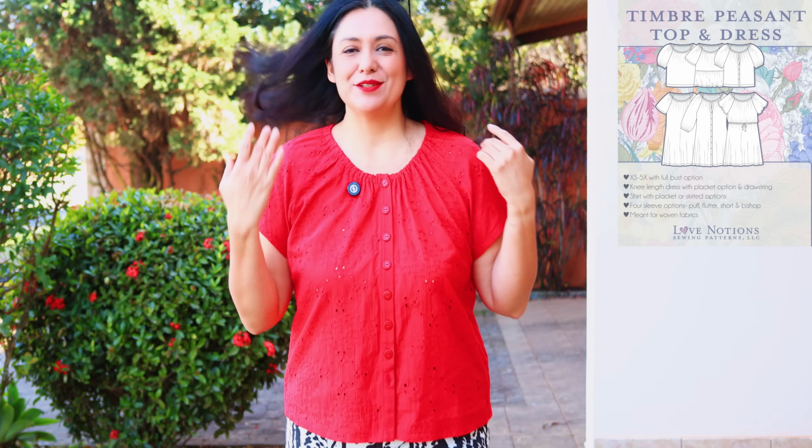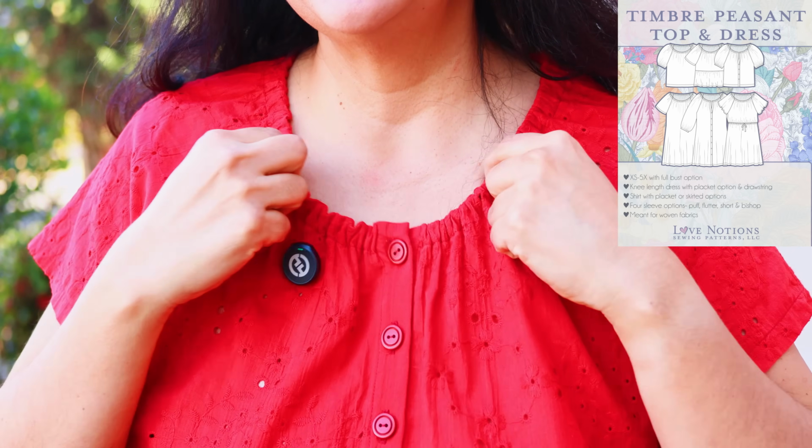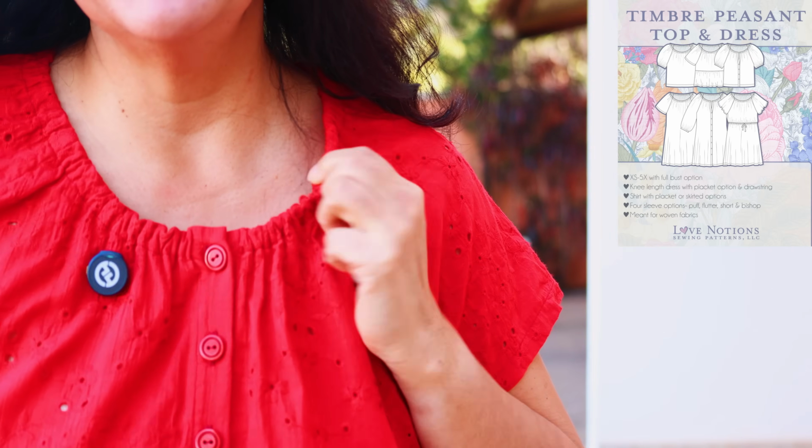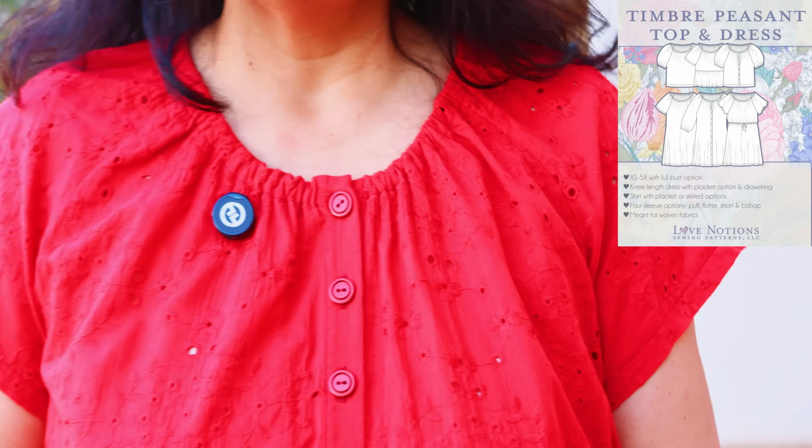This is the Tambour top from Love Notions, also in a 100% cotton broderie anglaise. It's absolutely gorgeous. It's got raglan sleeves. It's got an elasticized feature finish with bias tape on the inside. You can also make them longer, button placket, all these details, totally possible.